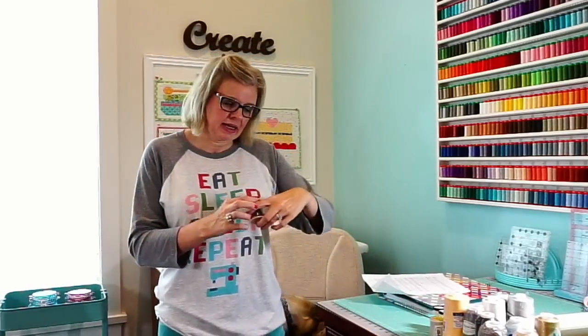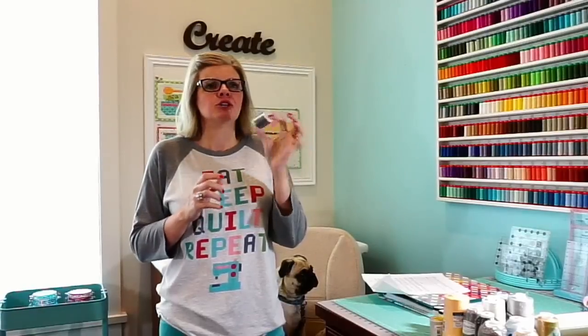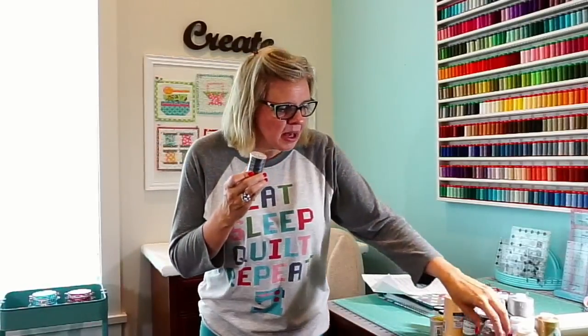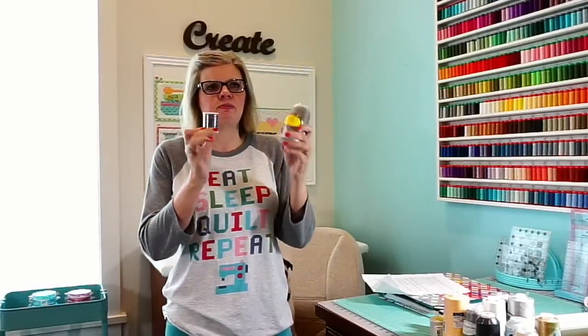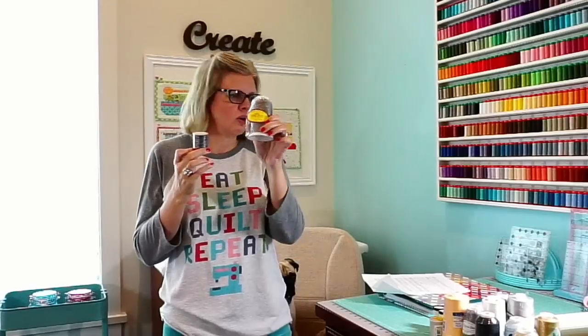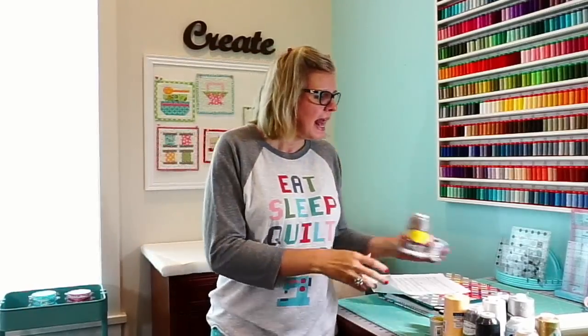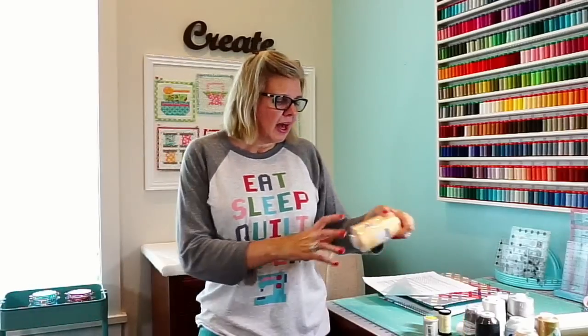I don't have very much experience, but I asked my long arm quilter, and we have King Tut. This is 500 yards. He said this size would make a queen size quilt. But King Tut also comes in huge cones, so depending on what you need, you can get a spool or a cone. And we also have a lot of new thread at Fat Quarter Shop.